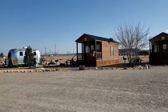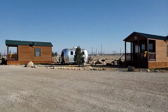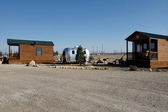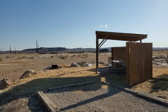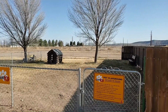Like most KOAs, there are smaller cabins and larger cabins. These are some of the smaller cabins, and there are some smaller back-end spots, like where this Airstream is, where they have a fire pit and picnic table still, but it's just a smaller spot and not a pull-through. This is site T12. It's like a deluxe tent site that also has a covered area, picnic table, and fire pit. This is the camp canine area for your dog.